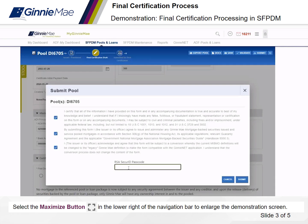One thing I do want to note, the submission process for final certification is a little different than initial certification, where the pool is sent to GinnieNET for attestation. Once the pool has been attested, only then are you able to submit to your custodian. Whereas for final certification, you are acknowledging, checking the 3 boxes off, and are able to enter your RSA token and click submit.